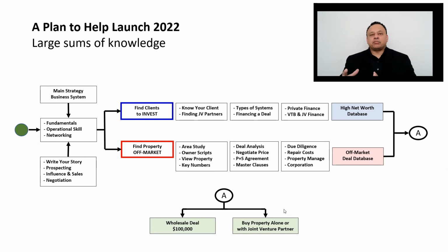Or I can buy that property. I can bring a JV partner in as well to help me buy that property. So this is the path forward that you have to master to make 2022, 2023 an amazing year. Now, I know it's hard. It's difficult because it's hard to get information. One of the biggest problems out there is not information, but cluttered information, scattered information, bits and pieces, and missing parts. And because of that, people lose money.